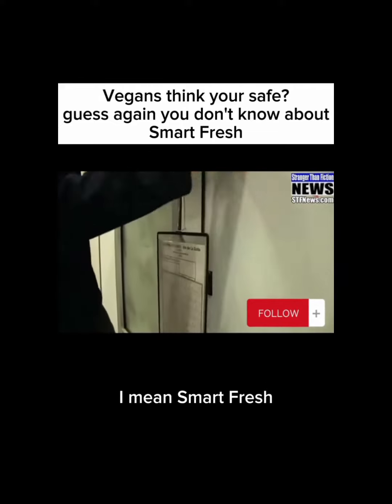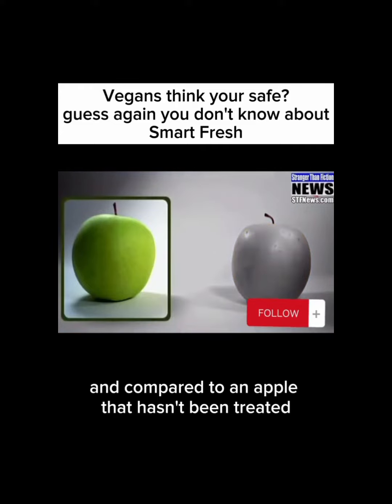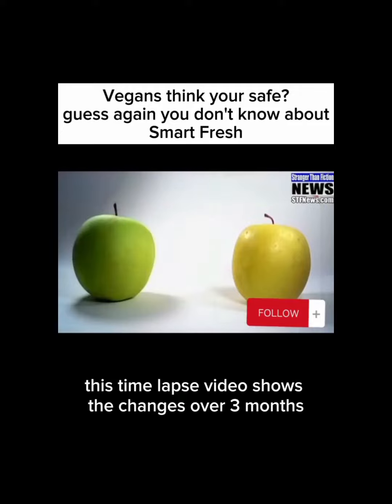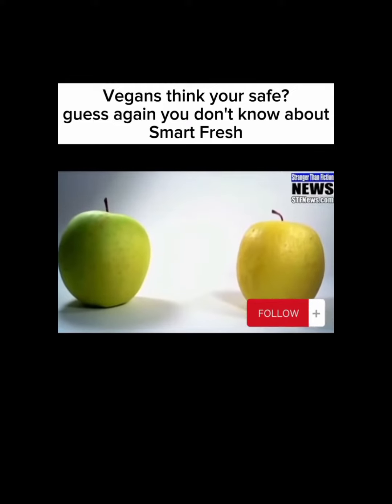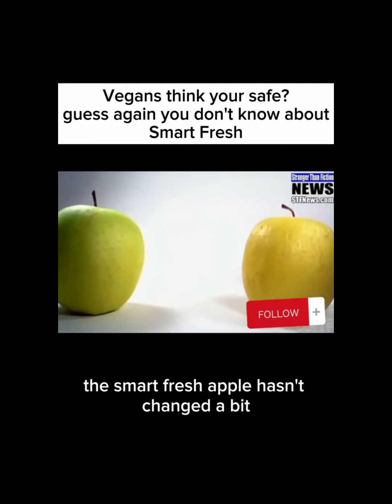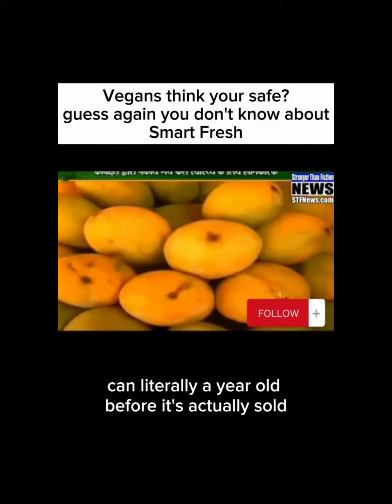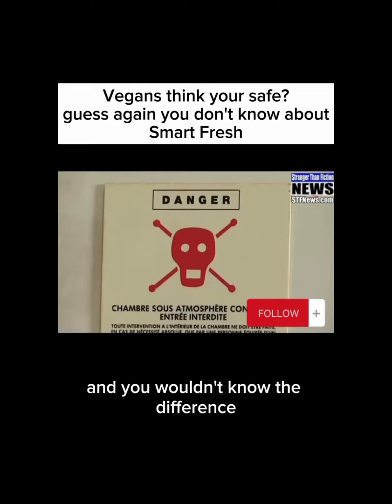I mean SmartFresh. Now let's look at an apple that's been treated with SmartFresh and compare it to an apple that hasn't been treated with SmartFresh. This time-lapse video shows the changes over 3 months. As you can see, the SmartFresh apple hasn't changed a bit. Most people don't even realize that the fruit they buy at the grocery store can literally be a year old before it's actually sold, and you wouldn't know the difference.